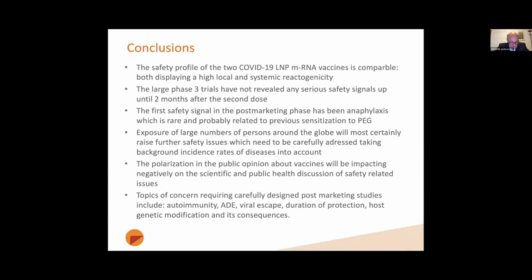So let me go to the conclusions. I would say the safety profile of the two COVID-19 lipid nanoparticle mRNA vaccines is comparable, both displaying a high local and systemic reactogenicity. The large phase 3 trials have not revealed any serious safety signals up to 2 months after the second dose. The first safety signal in the post-marketing phase has been anaphylaxis, which is rare and probably related to previous sensitization to PEG.